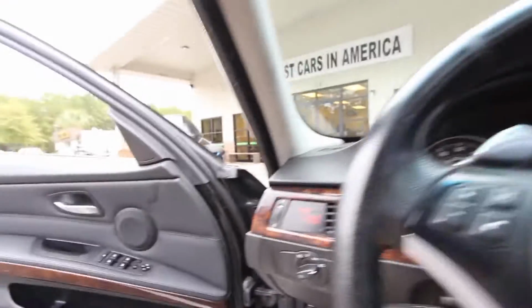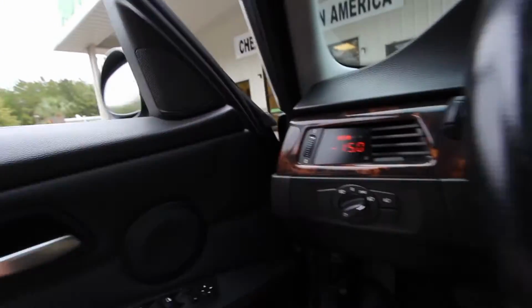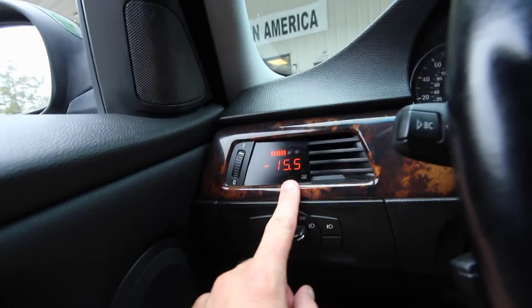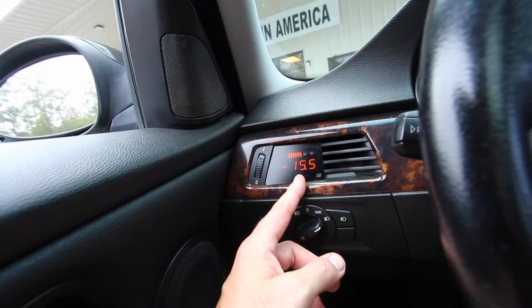161,400 miles. Woo! It definitely has got some mileage on it. It's got some kind of little gauge here that might have to do with the turbos. Maybe we're running 15 pounds of boost.